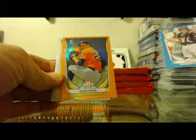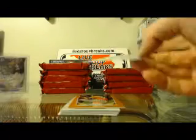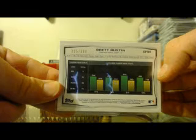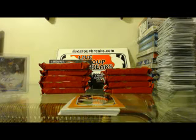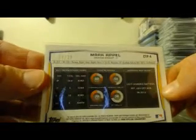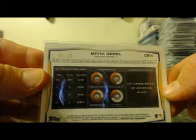Mark Appel. Not autoed, Mark Appel. Brett Austin is a blue paper, 305 out of 399. 6 out of 25. For the Astros. Congrats to the Appel spot. I don't know if that's mine or not.